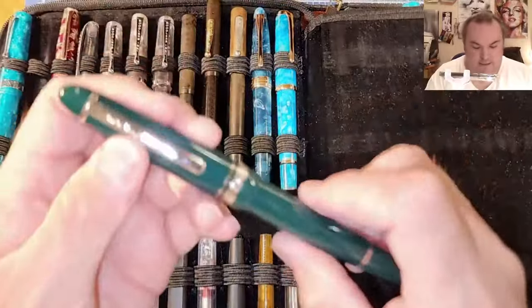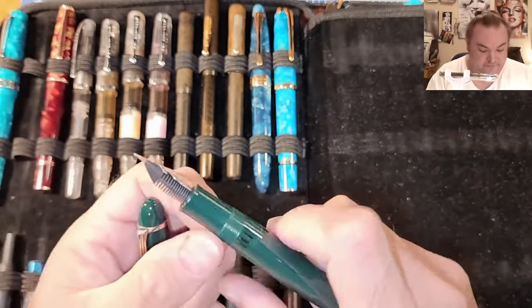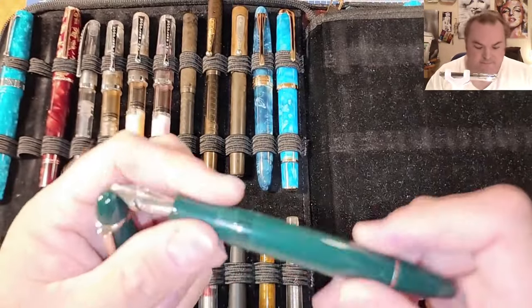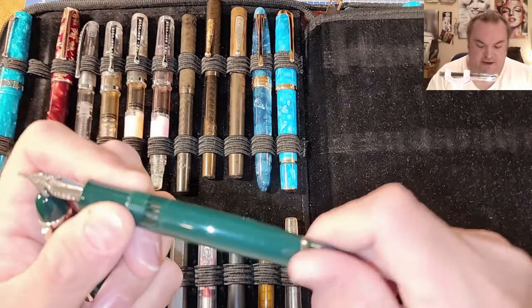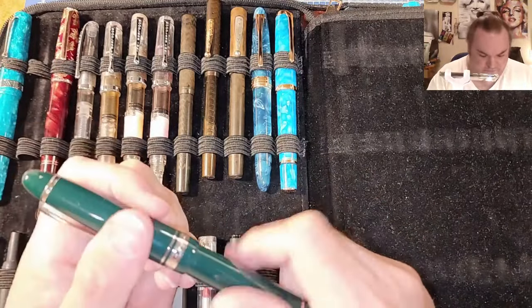This is a Mahjong P136 piston filler. This one has the OmniFlex nib in it. This one probably has the smoothest piston mechanism I ever felt in my whole life. It is just so smooth.